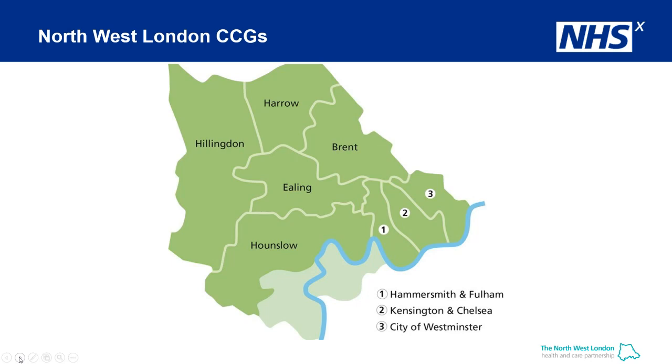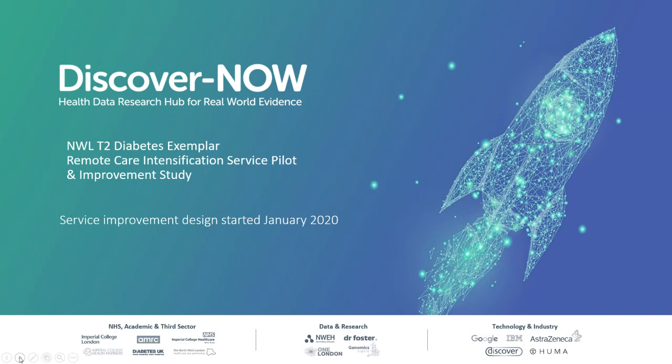So looking at our background, so just going back a little bit to this time last year, we were successful in winning a bid to become one of 5 health data research UK funded hubs. Next slide, please. Of which part was a fully evaluated type 2 diabetes exemplar focusing on remote care intensification as one of the key projects. And so we began working on quite a detailed project design programme in January 2020 in conjunction with a global digital health team from AstraZeneca. They were one of the key industry partners within this digital innovation hub.